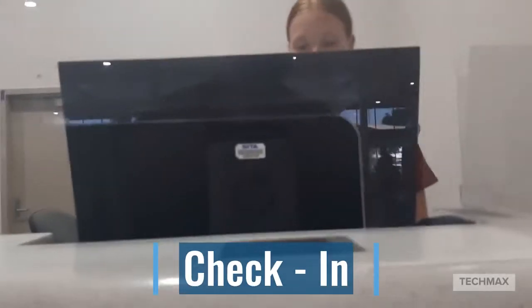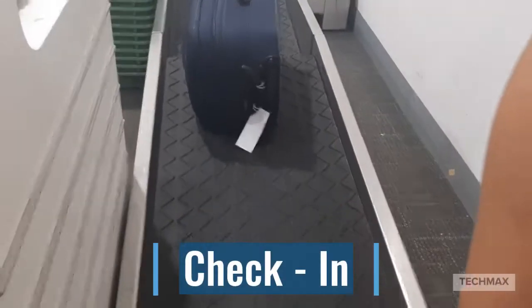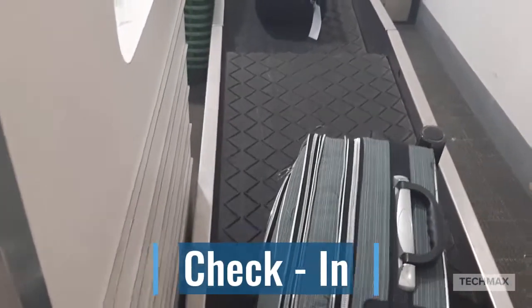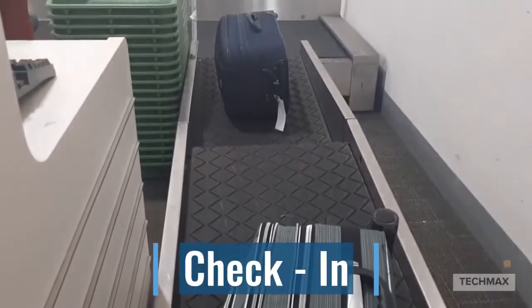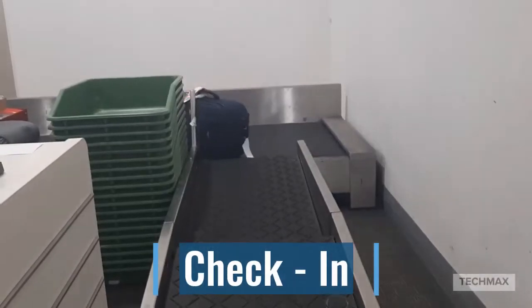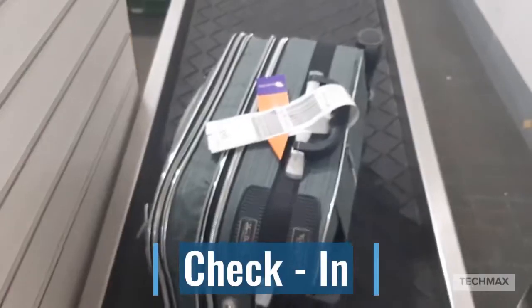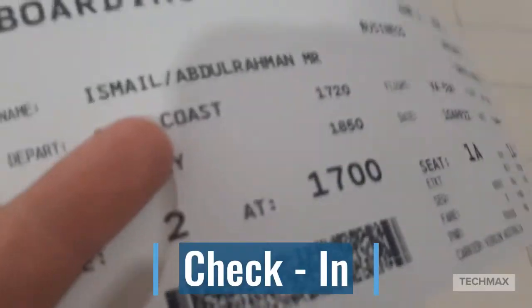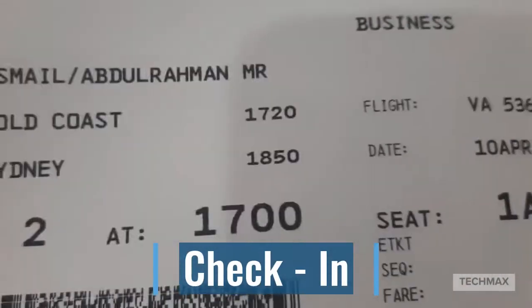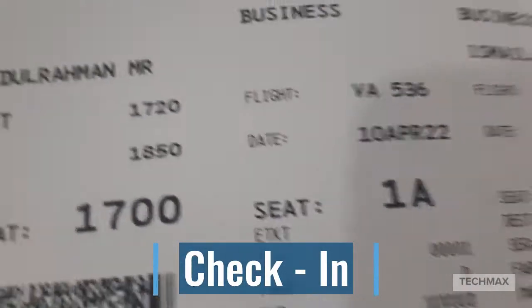Hello, business class, checking. We've just arrived at the counter from the greeting and the bag is just being shipped off to the priority. Today we'll be going on to gate 2. And at 5 o'clock.